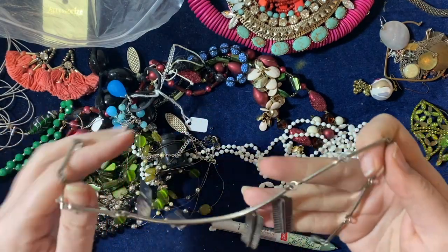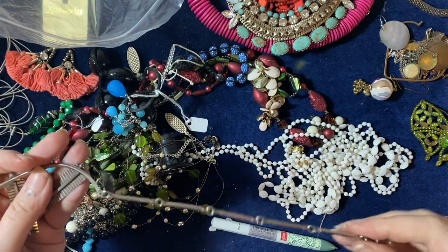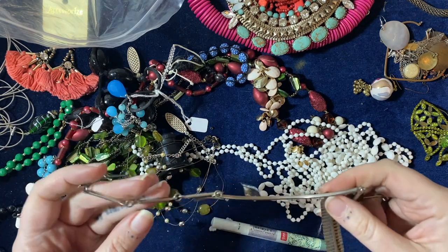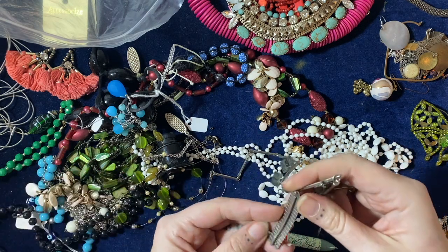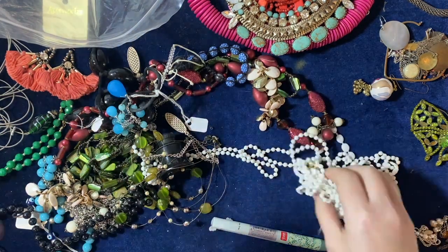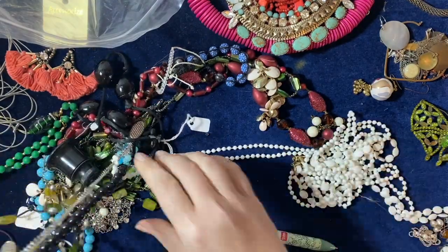I just search. Oh, that's broken. That's a shame because those bits are quite unusual. I just search for job lots and I see what turns up. I like buying in huge quantities, as you know, and then I kind of hope for the best. I was hoping that might be silver, but I don't think it is. So that's going broken. Can we free this one yet? No, not quite yet. Okay.